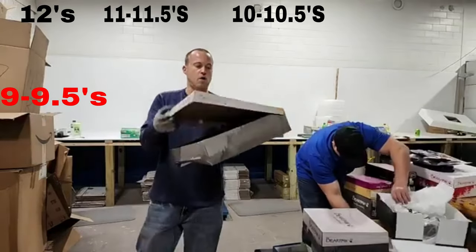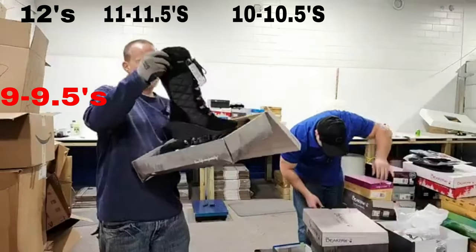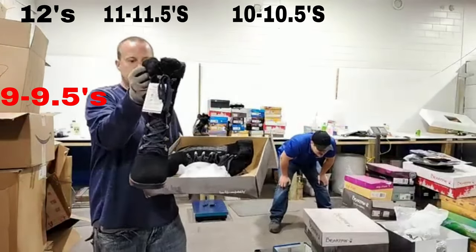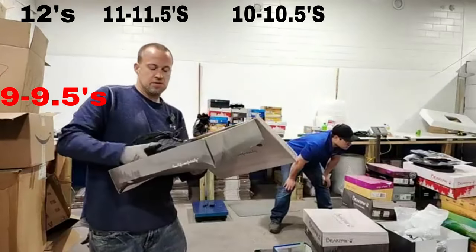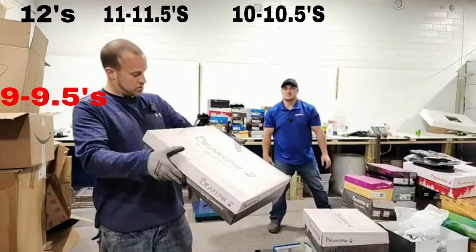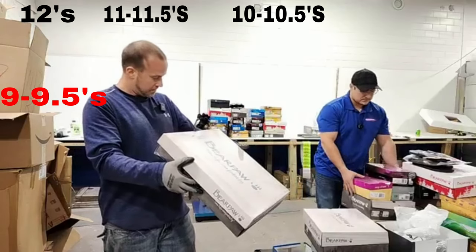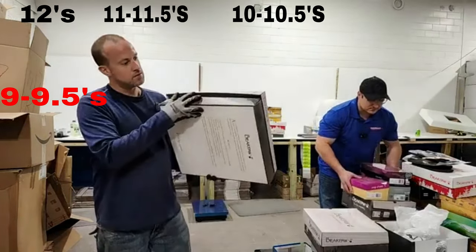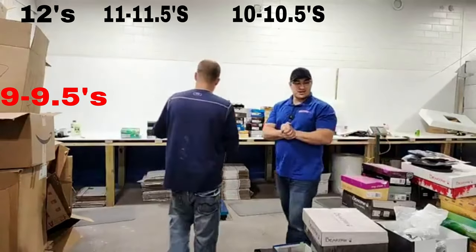Bear paw again. These are more winter snow boot looking with the shoe up. I don't know what shoe up is, but I just made it a word. Well, these are 9. They don't say wide or anything. They ain't shoe down. They're shoe up. All right. We are done with the nines.